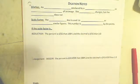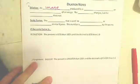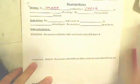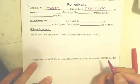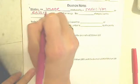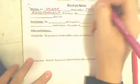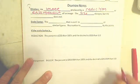Now, going back to dilations, ladies. A dilation is very simple. Just like what we talked about, a dilation is an image. It's a shape. It's an image that is produced by a reduction, R-E-D-U-C-T-I-O-N, or an enlargement. Just like on a photocopy machine, you can make the size bigger or smaller. Remember, the size changes, but the shape does not.